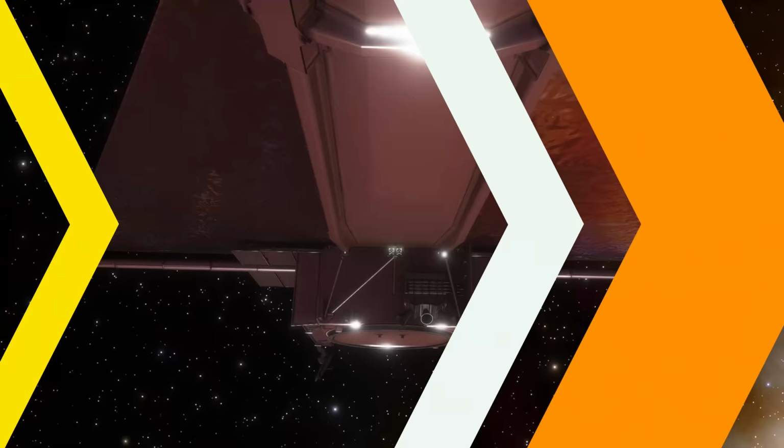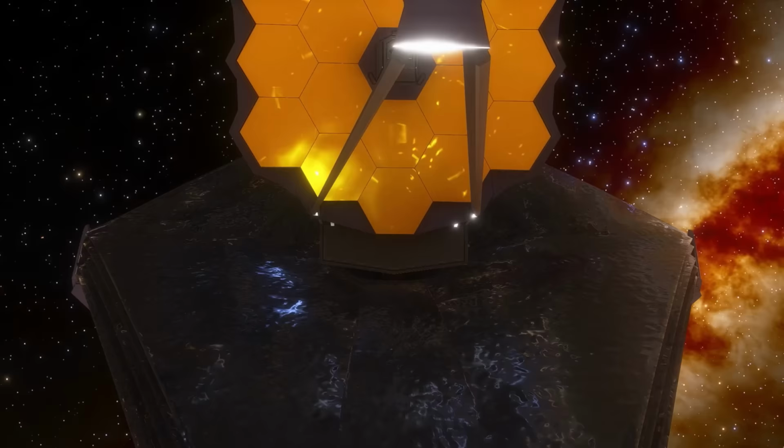So here we are. We've got a new immersive way to explore some of the first full-color infrared images and data from NASA's James Webb Telescope.